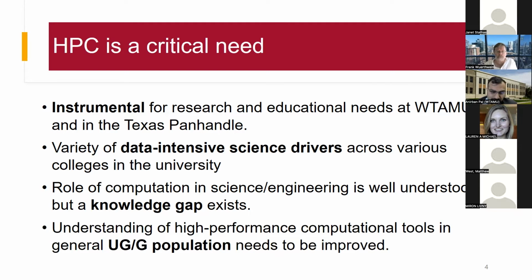And this is something that we are trying to improve: to understand how we can improve the understanding of these computational tools in both the undergraduate and the graduate population settings. As I mentioned, we are historically teaching focused. We do have a doctoral program, but in general, we are still emerging in terms of our doctoral and research capabilities. So our computational tools are primarily going to be educational and curriculum based, along with emerging research needs.